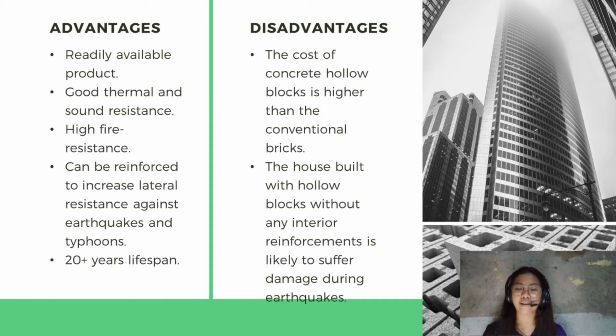And next is yung HIFI resistance. They provide, syempre, nagpo-provide sila ng mga lugar kung saan kinokonsume nila yung electrical conduit and water and soil pipe. And also, it can be reinforced to increase lateral resistance against earthquakes and typhoons. So, commonly, itong hollow concrete blocks masonry na to is durable siya sa compacted ng high pressure and vibration which gives substantial strength niya sa isang block. So, nag-i-increase yung compressive strength ng isang block dahil dito.